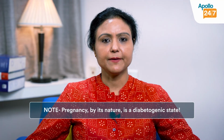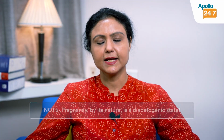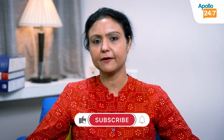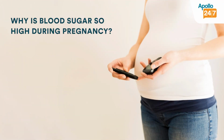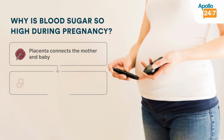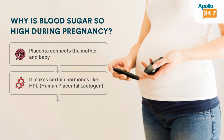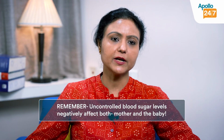Pregnancy by its nature is a diabetogenic state. Everybody has increased blood sugar level in pregnancy. Even a woman who does not become diabetic during pregnancy, if we compare the levels, her sugar levels would be higher than the levels she had before pregnancy. And why are levels high in pregnancy? There is this thing called placenta which connects baby and mother. It makes certain hormones like HPL, human placental lactogen, which increases blood sugar level. As the pregnancy progresses, the size of placenta increases, the quantity of this hormone increases, and the sugar levels increase.